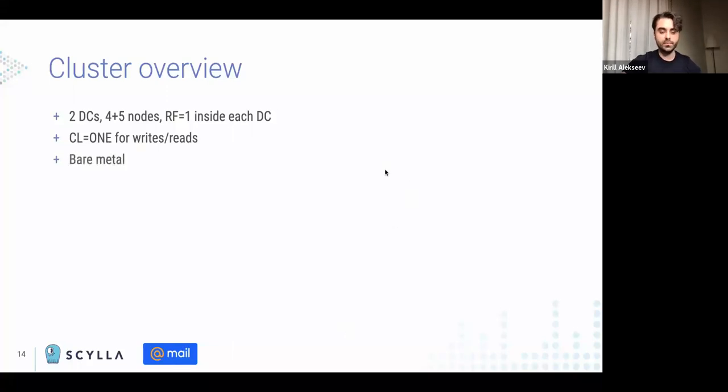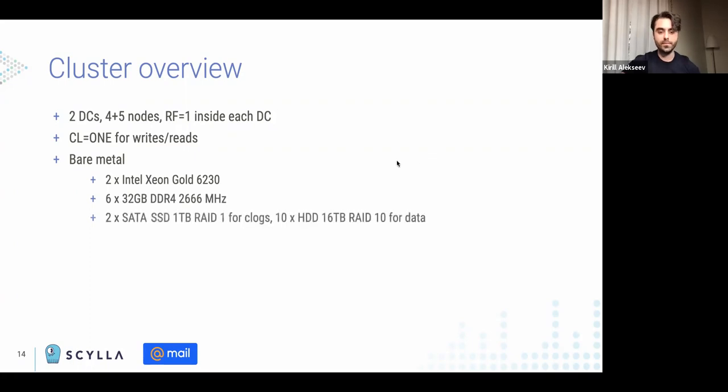We still run on bare metal machines, packed with 2 Xeon 6230s and 192 gigabytes of RAM. And we have 2 separate drives: one large RAID 10 array of 10 HDDs of size 16 terabytes for data, and a separate small SSD RAID 10 array for commit logs. You can see here that we do a kind of replication at the drives level. So replication factor equal to 1 inside a DC works okay for us. And all the nodes are connected with a 10 gigabit network.